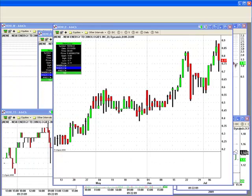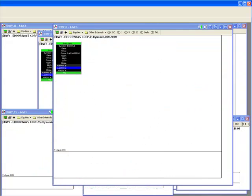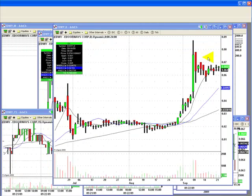And on NENE, I want to comment again. It didn't continue what I was discussing this morning. The way I look at it, just previous to Tuesday's trading day, what you want to see is a big increase in volume. We're not having it right now, so it's not ready. We'll have to wait. And the same thing with EDWY. The volume was not in there.